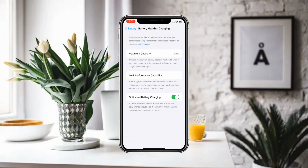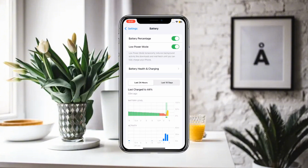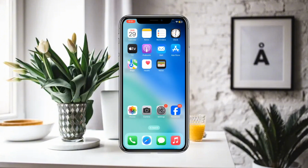And if your battery health is good, and your battery was very good before the iOS 26 update, then you have to turn on Optimized Battery Charging, and first of all fully charge your iPhone, and after that check your battery performance, whether it has improved or not.